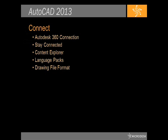Connect. Autodesk 360 connection. Autodesk 360, if you're not familiar with it, is your on-ramp to the cloud, where you have access to a number of things. You can render in the cloud, which is a great time saver. You can also save files to the cloud and share files in the cloud. And you can save your system settings in the cloud. So if you save your profile to the cloud, no matter where you are, you can have your workspace.